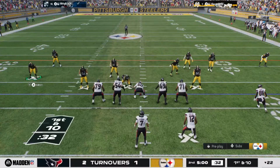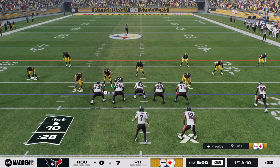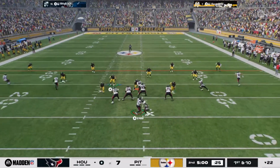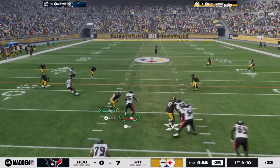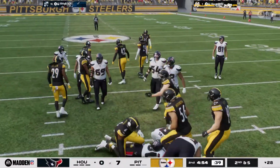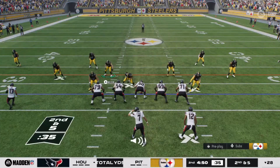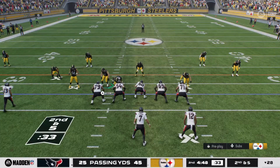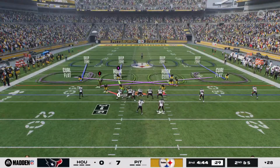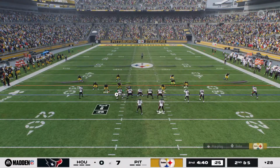So 1st and 10 now. They'll start from the 22. Stroud. A short throw pulled in by Schultz. The drag route, we used to say this is day one install. Every single offense in the NFL has this sort of route, especially for the tight end position. And depending on the speed and the run after catch ability of the tight end, sometimes it can lead to some of the biggest gains.